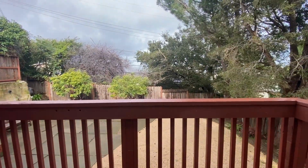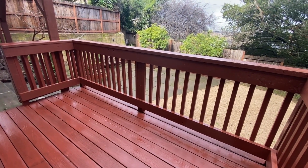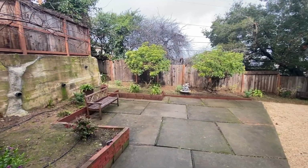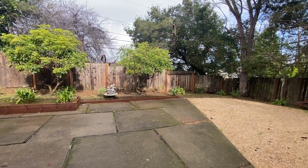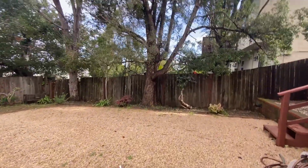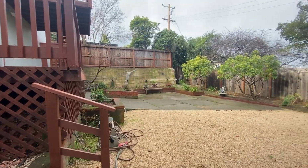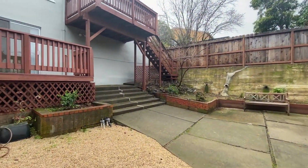Here we are on the lower deck. So this is access to the backyard. Easy low maintenance. A couple steps down here. So expansive. Let's take a peek from this side. So private.